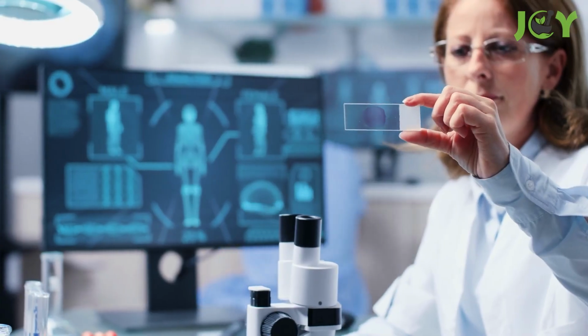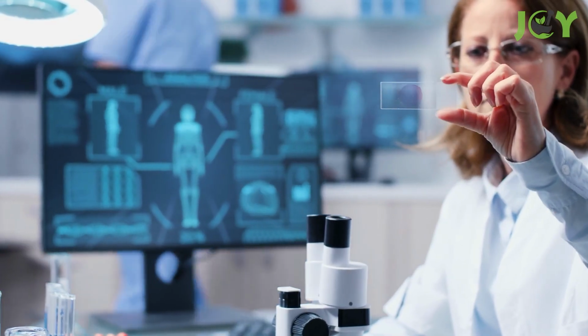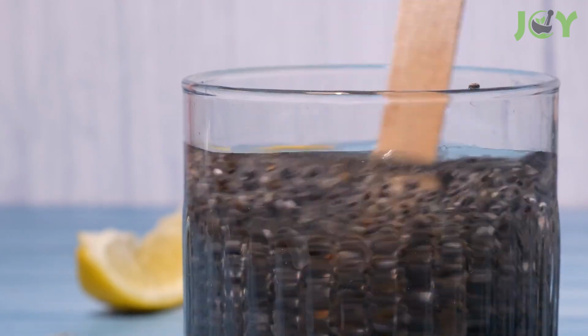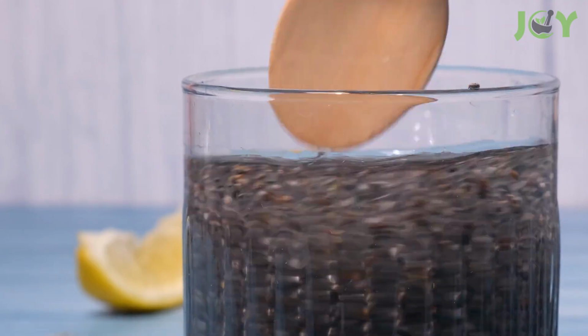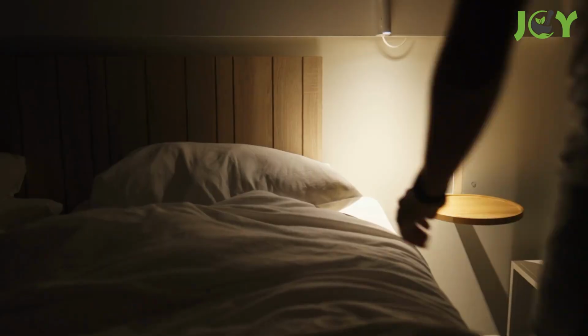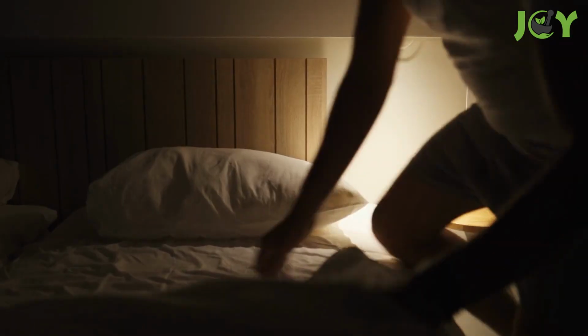Sounds like one of those too-good-to-be-true hacks, right? Rest assured, this one is real. It's backed by nutritional science, and it's made from simple ingredients you probably already have in your kitchen. No expensive detox powders, no gimmicks, just a bedtime drink that works with your body.